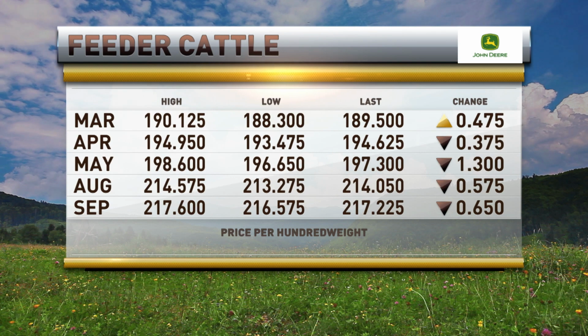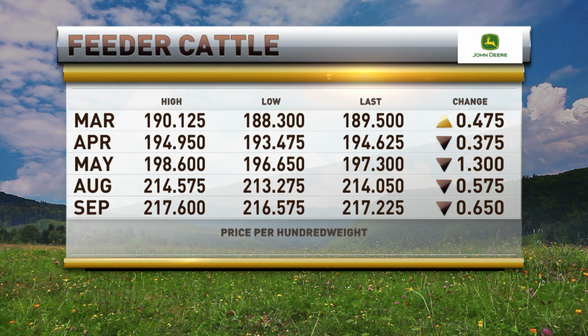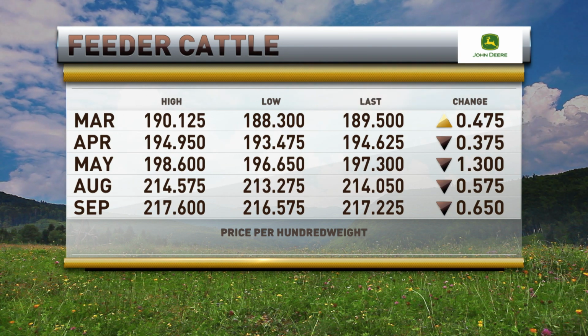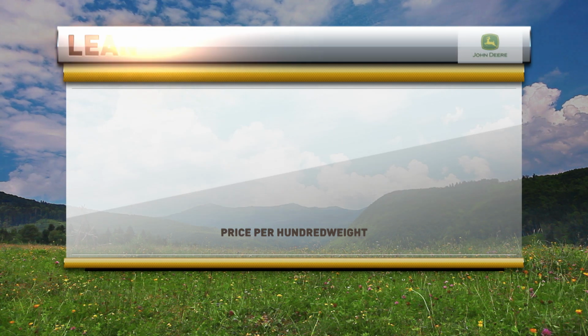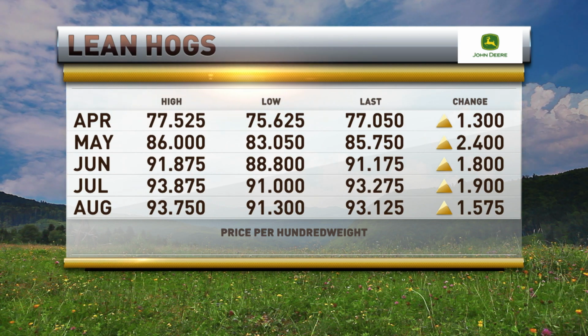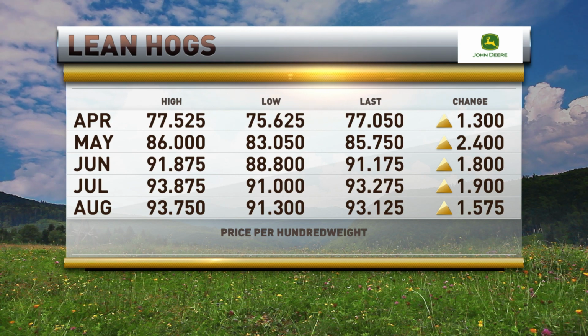Feeder cattle, they don't like a higher corn board, so we've got a little bit of pressure here, but not too bad. Actually, May's the one suffering. We've got April down 37 cents to 194.62, and May down $1.30 to 197.30. And then lean hogs, we're higher today. April's up $1.30 to 77.05. May's up $2.40 to 85.75.